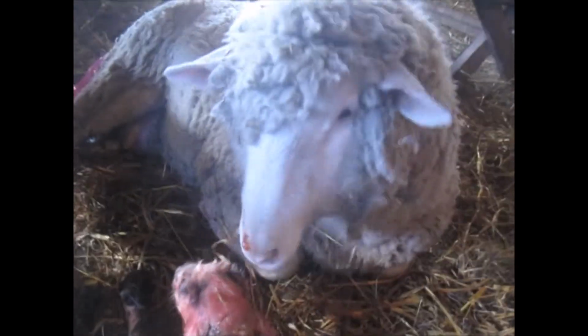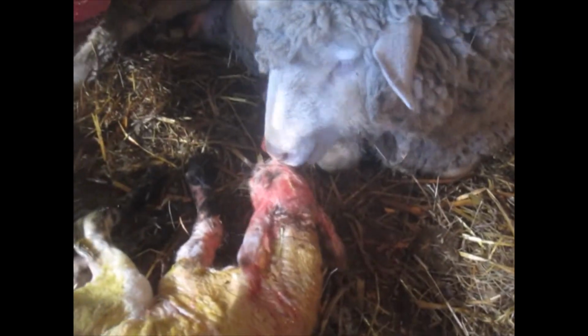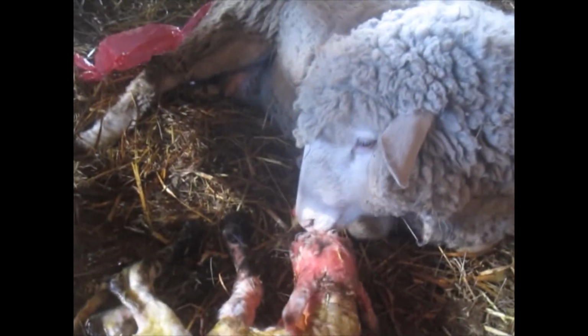That was a hard pull. It took her a while to start cleaning off the baby, but I'm glad she is. She's got a nice full bag and everything.